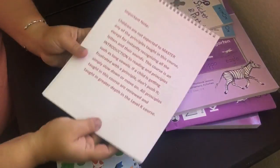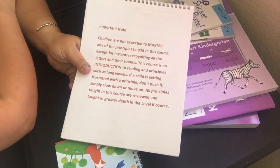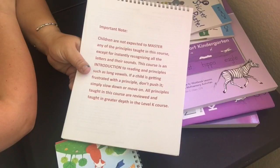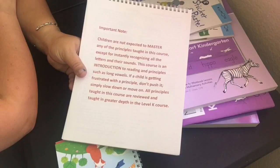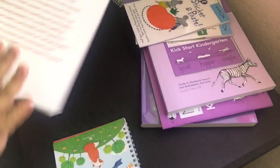And here is an important note to parents before starting this course. Children are not expected to master any of the principles taught in this course except for instantly recognizing all the letters and their sounds. This course is an introduction to reading and principles such as long vowels. If a child is getting frustrated with a principle, don't push it. Simply slow down or move on. All principles taught in this course are reviewed and taught in greater depth in the Level K course.